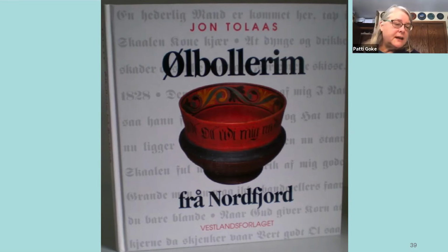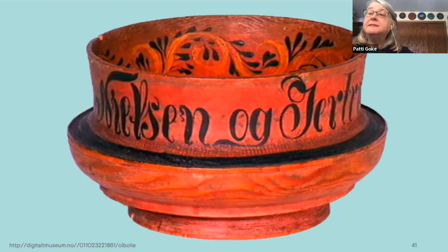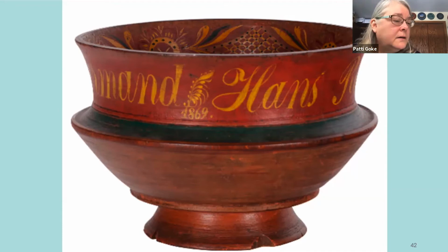In the next 3 slides, we're just going to be looking at the lettering. And the lettering is, I think, so beautiful. It's easy enough to create your own alphabet by looking at one of these bowls. In the next picture, you'll see a more fancy, more script-like lettering. This one would have the owner's names on it. It looks like probably a husband and a wife. And it's the same on the next bowl. It has 2 names.